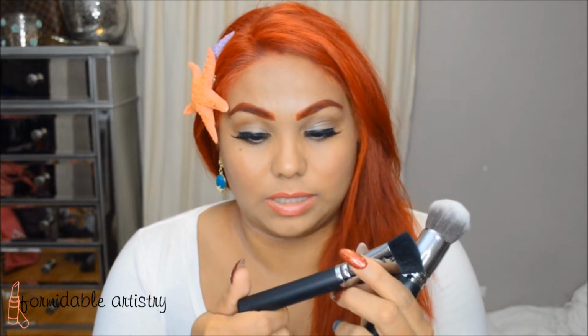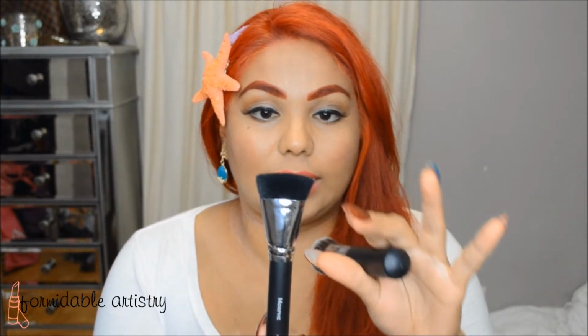Also got these two brushes. This one is really cool. It's the M460. It's a really nice contouring brush. Matt came out with one just like it. I think it was like 13 bucks or something, so a really great price, very inexpensive.